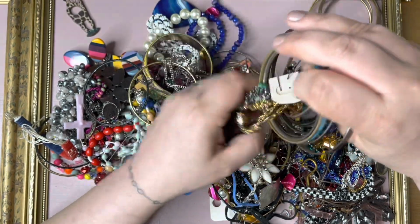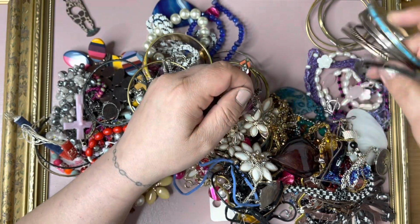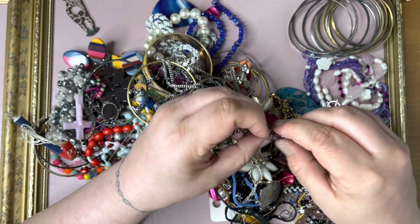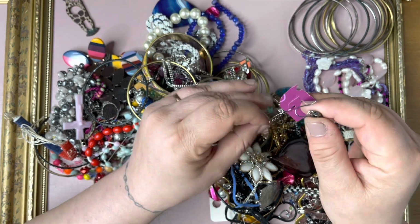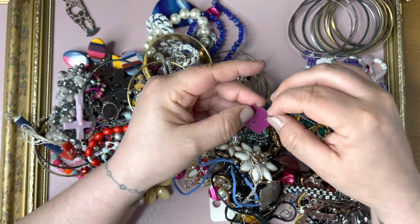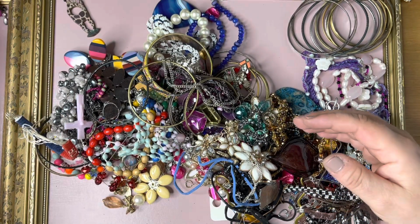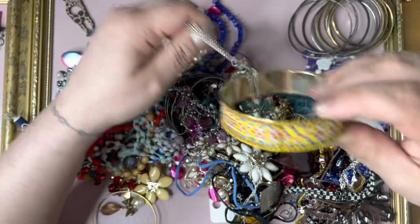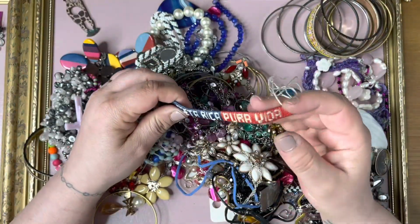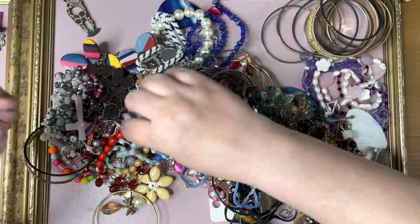Stick the band to the side for a minute. And a pair of earrings. I'm going job lot. All the bangles to the side. Costa Rica, Pura Vida. Okay, broken.